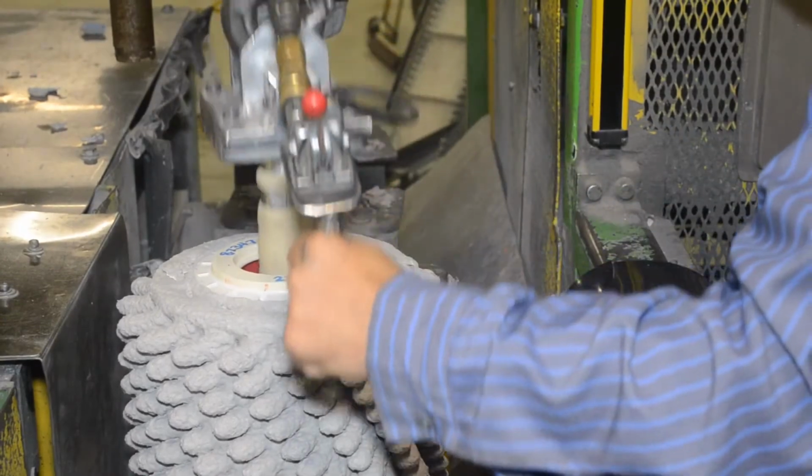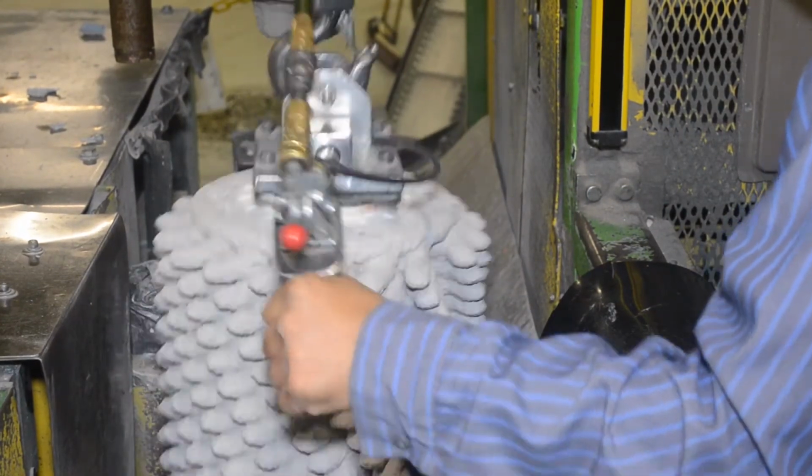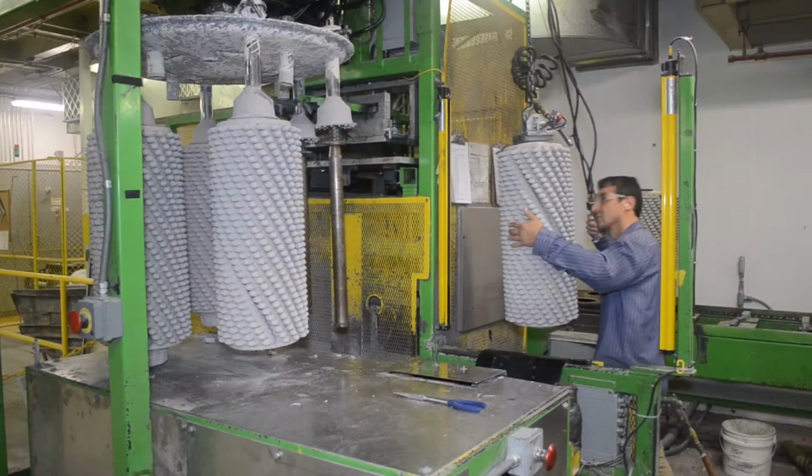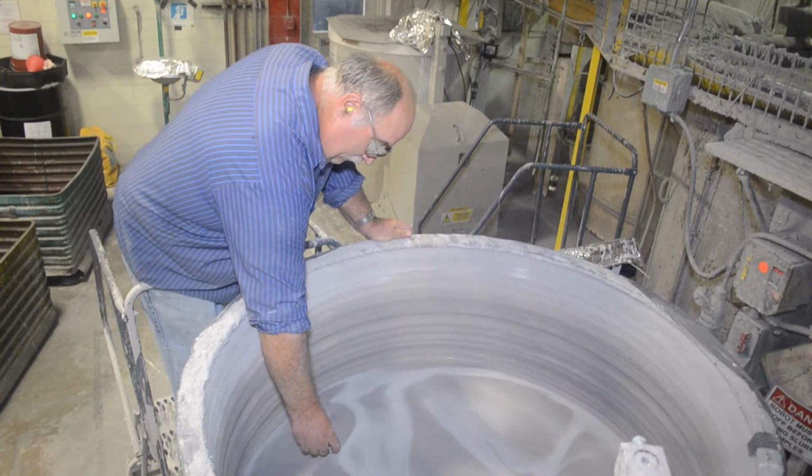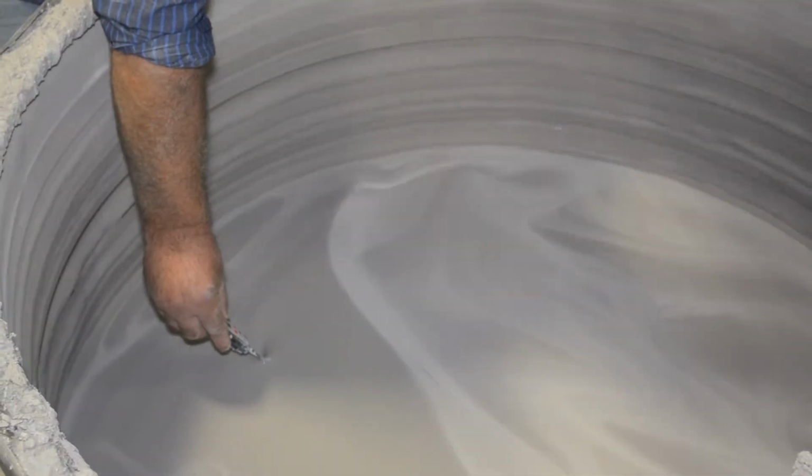Shell operators use mold manipulation devices to load and unload assemblies and shells from conveyors. Other shell room jobs include mixing and testing the viscosity of the slurry and filling of sand hoppers.